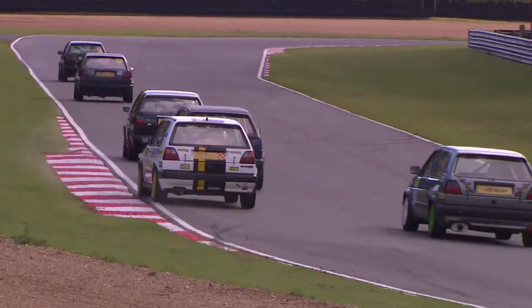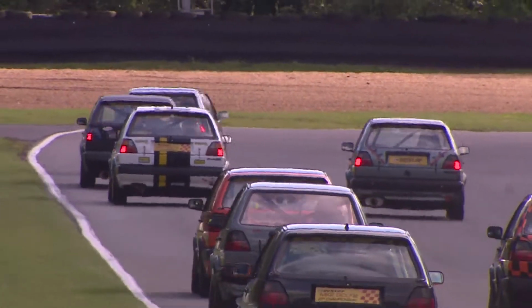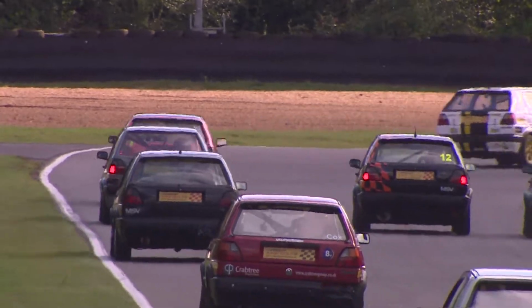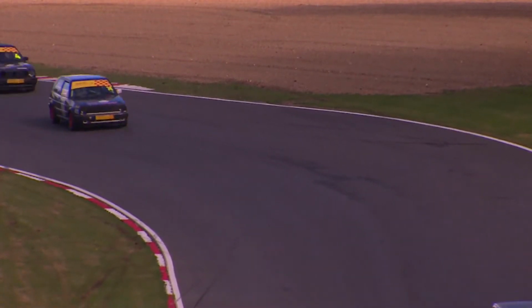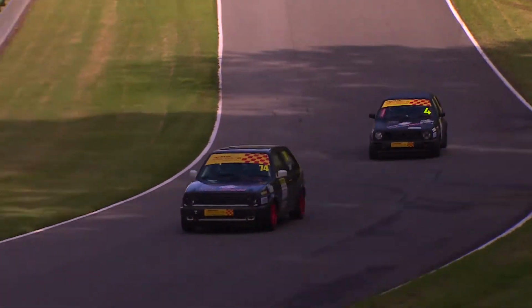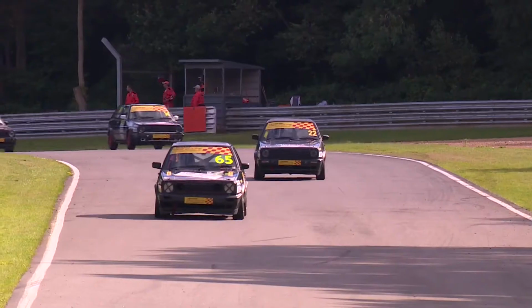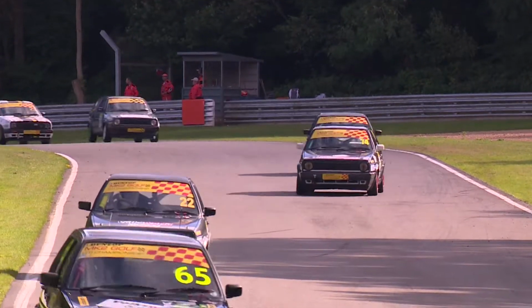Chris Bagley, who is next along, and Chris looking to make a little bit of progress in the bright white car. He's somewhat easier to pick out as through Westfield Bend for the first time. Drivers really just exploring where they can push as they climb out of Dingle Dale into Sheene, one of the most exhilarating sections of the circuit this.